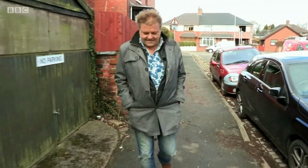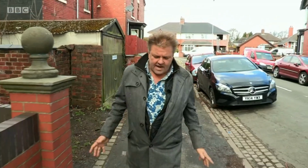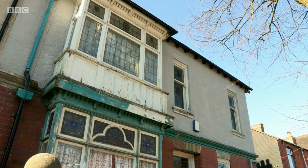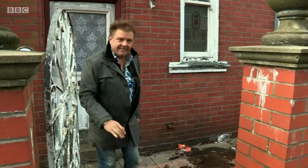Well, what am I here to see? Well, it is a double-fronted, 3-bed end of terrace. Guide price at £70,000 plus. Now, we love end of terraces. Double-fronted, though, wow. What they mean is big, and, oh boy, from the outside, it looks massive.